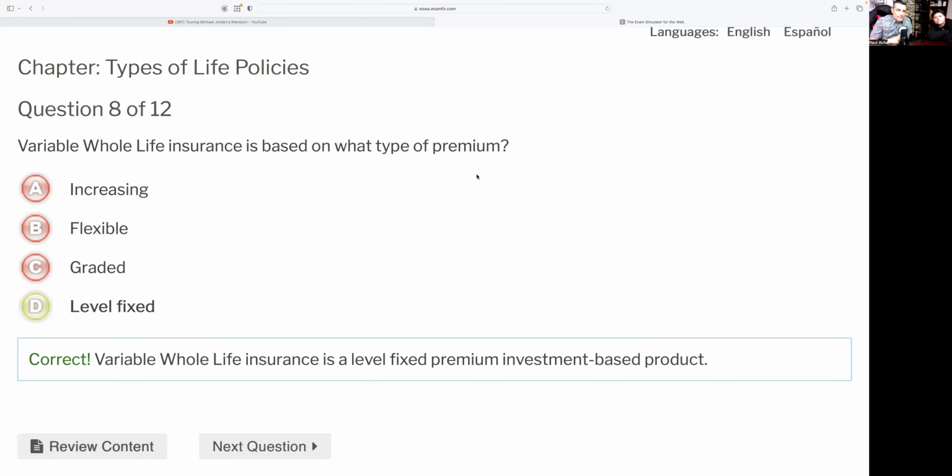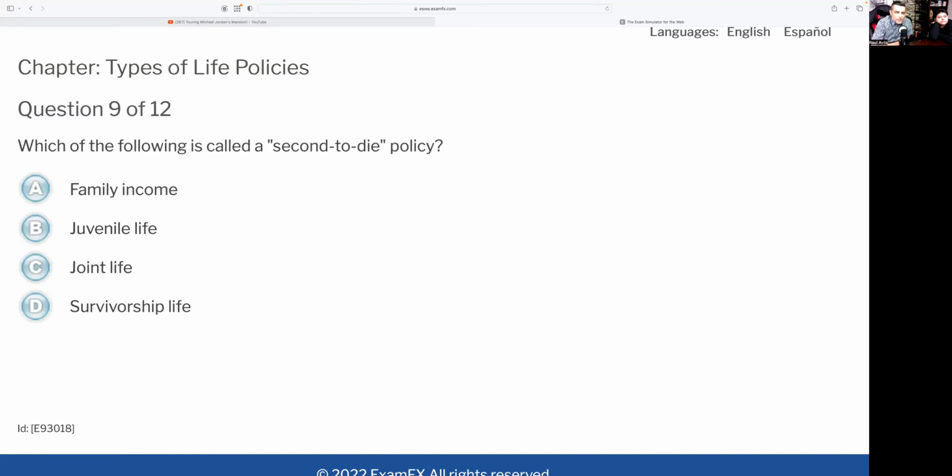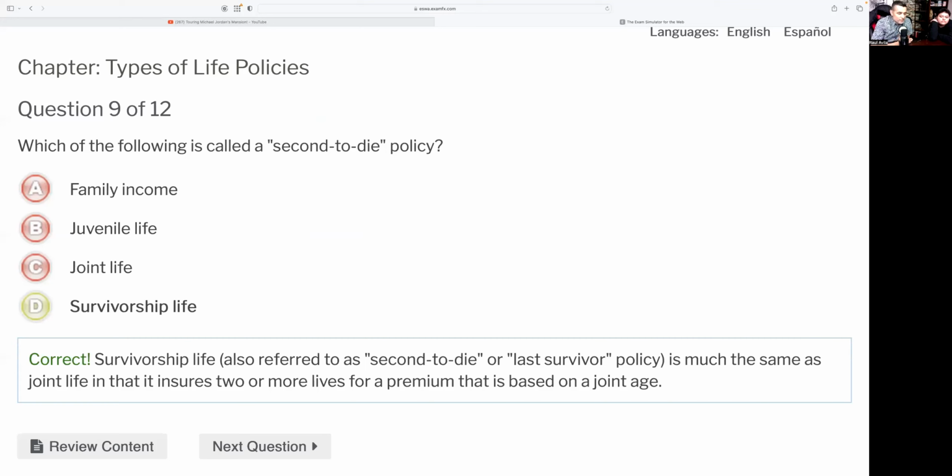All right, so let's continue. Which of the following is called a second to die policy? Survivorship. Second to die means that the survivor must die. So it covers two people. When the first one dies, it still keeps paying. When the last one dies, when the survivor dies, it stops. Second to die. Last survivor policy.